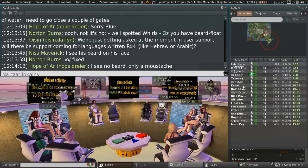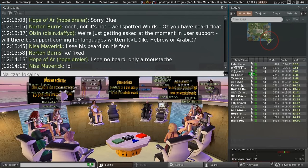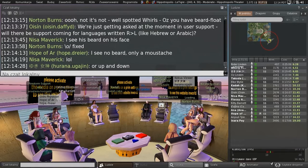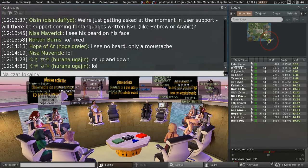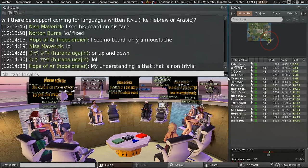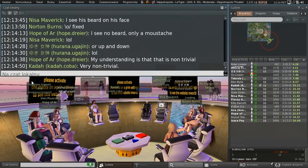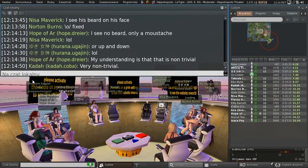Will there be support coming for languages written right to left? It is not currently on the roadmap. If anyone would like to volunteer to do all the work in the entire user interface toolkit to support that, by all means, have at. If you can get it through QA, we'll take the contribution.